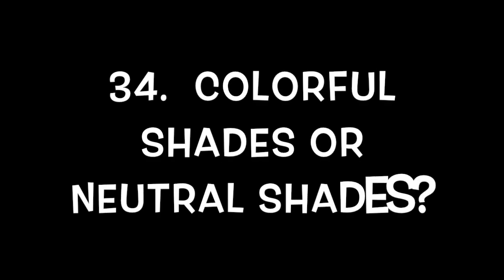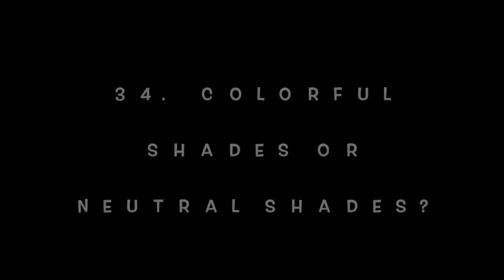I don't really have an answer. Makeup's makeup, and to each their own. You kind of do whatever you want to do, and that's that. I think a mix of the two is good. I like a little bit of both. Mix it up. Put neutral on top, color on the bottom, color on top, neutral on the bottom, colorful eyes, neutral lip.